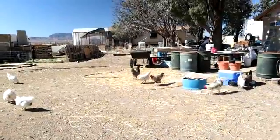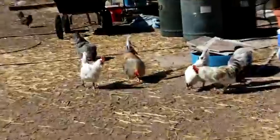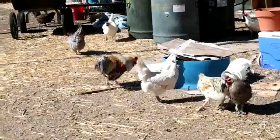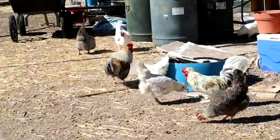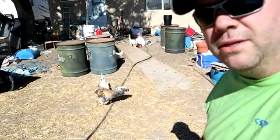So here we've got our cream leg bar rooster. He's right next to my other rooster. They may have to battle it out going forward a little bit, but they'll be fine. Yeah, there he is. And he's got to get acquainted with all his ladies again.